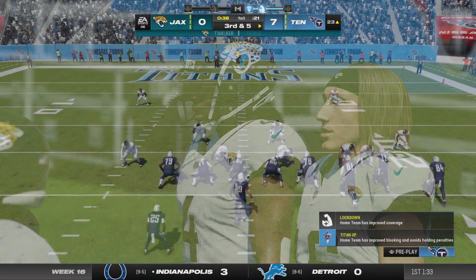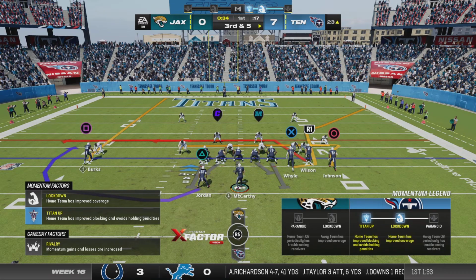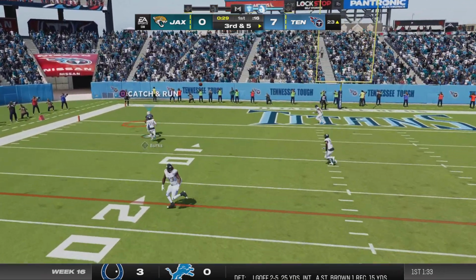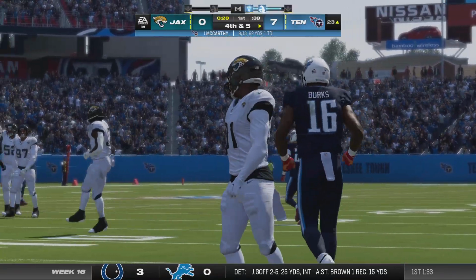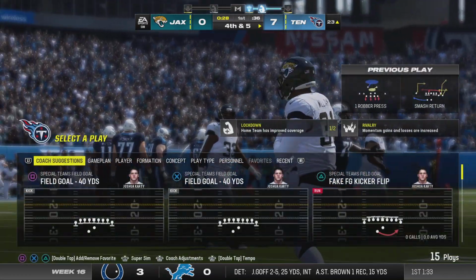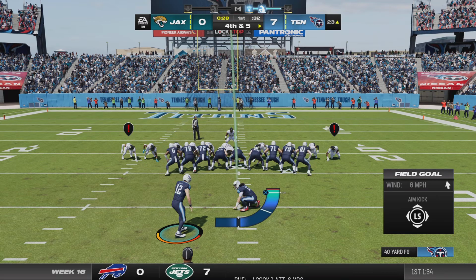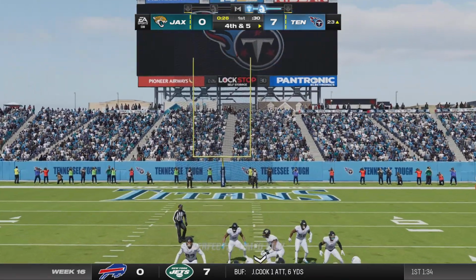As a defense, you're more balanced when you're in zone coverage because you're able to keep your eyes on the quarterback and see the play develop in front of you. They're able to keep the quick pass in front of them and stop it right at the line of scrimmage. Meanwhile, on 3rd down, they take a shot at the end zone, but it's incomplete. So now the Titans are going to call upon their field goal unit here. From the right hash, this from an even 40 yards out. And this one is right through.